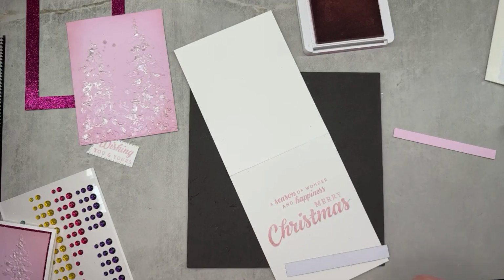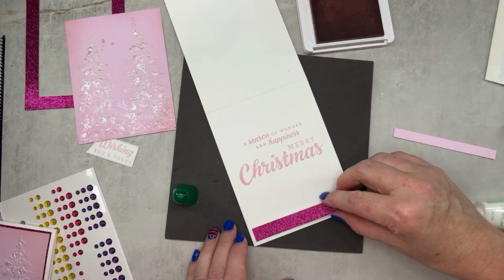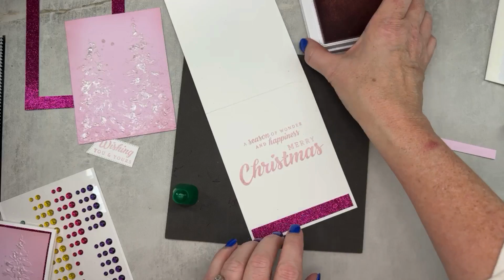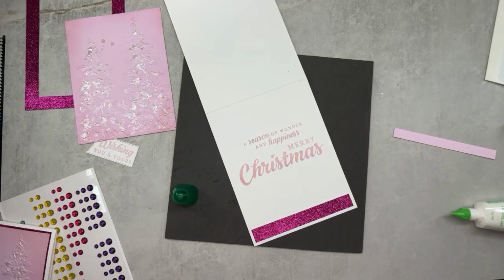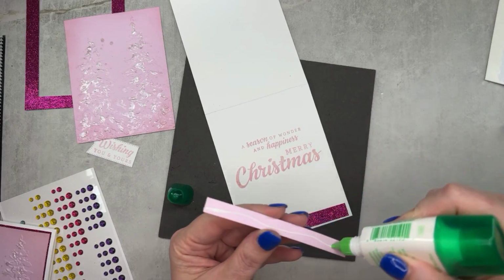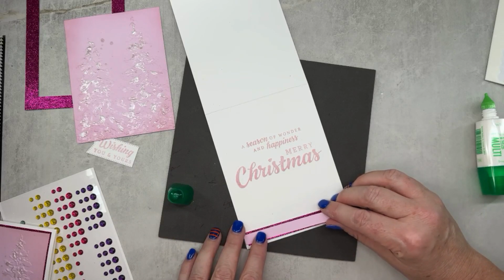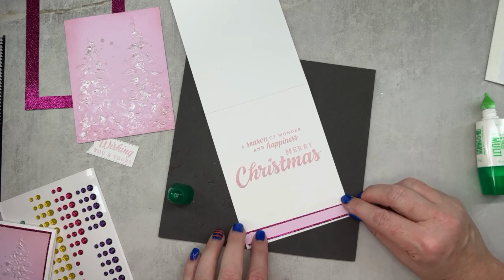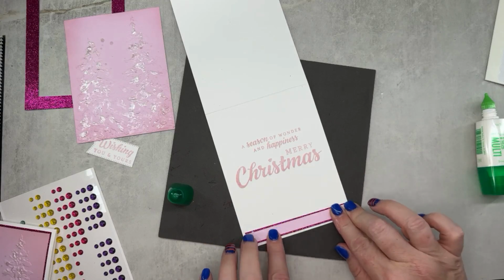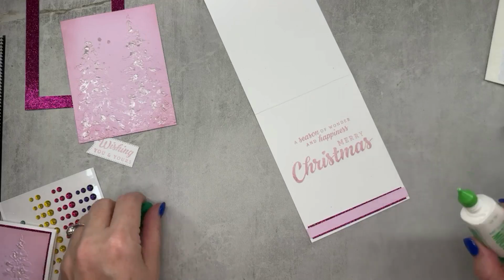So I'm just going to take some liquid glue and piece. Hopefully the other part is getting dry. I just kind of wanted to mimic the little tiny border that we're going to have on the front of the card on the inside. So there's the inside there.